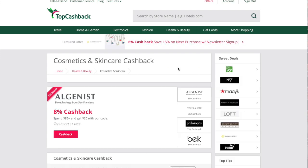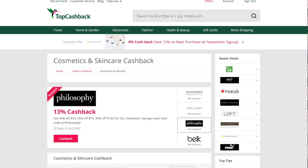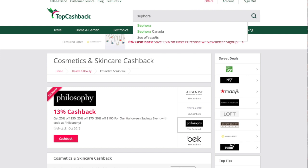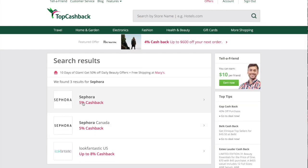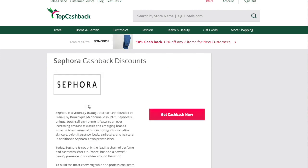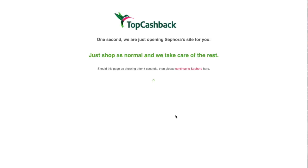Alrighty, once you are signed in, you can shop by category. You can either select a category and browse, or if you know exactly what website you want to shop, you can just type it in and do a search and it will take you to that store. Then you select the store. It'll show you how much cash back is currently available. As of right now, Sephora is doing 5% cash back, and you just click on the Get Cashback Now button. That will redirect you to Sephora's website.